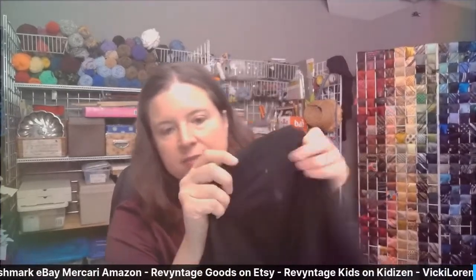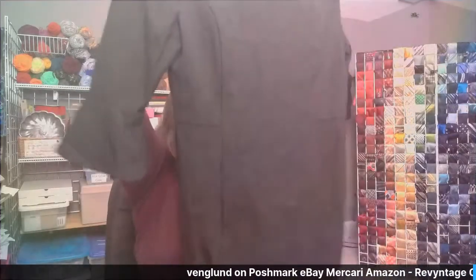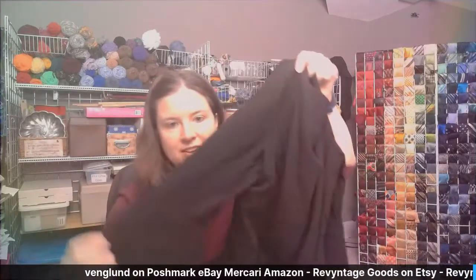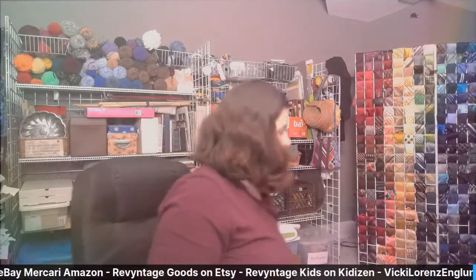This looks like it has some kind of stain, but it's on the inside of the dress. So maybe we can wash this and just see if that's the reason why ThredUp. I don't know what their policies are on stains on the inside of clothing. I have a feeling they don't like that. So I'll have to just look and see. But other than that, this is really cute. It's long. It's very stylish. It's White House Black Market, so I'm happy to do a little bit extra on that one.